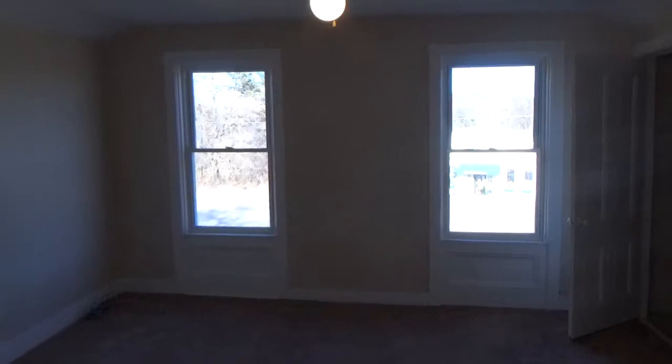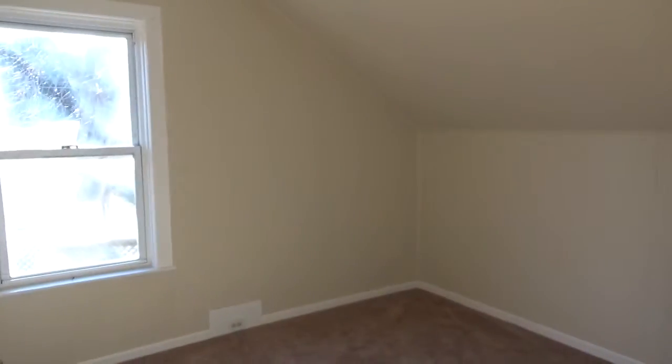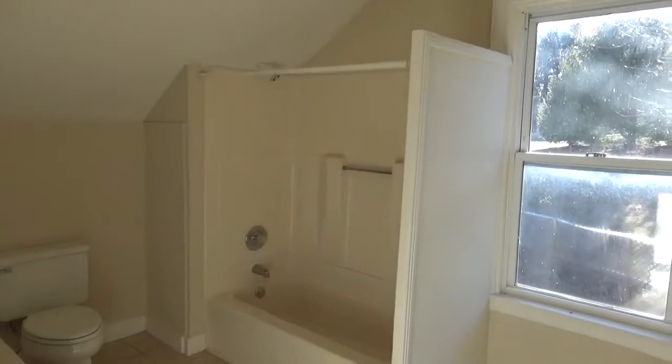Moving down the hallway, we have another room here with a closet. And then we have the third bedroom. And then of course we have a very large bath up here as well, full bath.